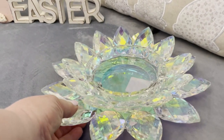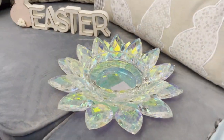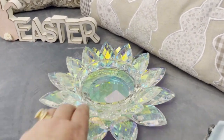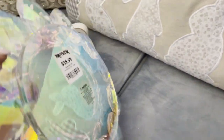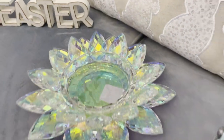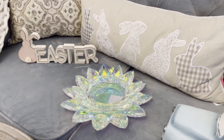Now, this next item was a little pricey, but it definitely had me at hello. I was so in love with this beautiful giant candle holder. Now, guys, this thing in person is absolutely stunning. It is so heavy, but it is really making a glam statement on my coffee table, and I love it so, so much.